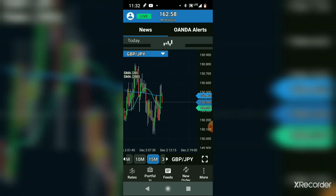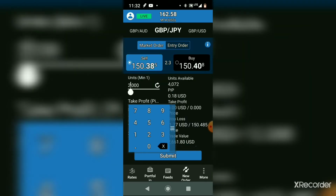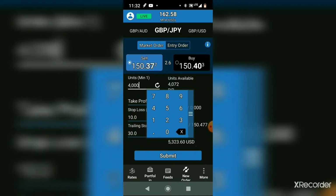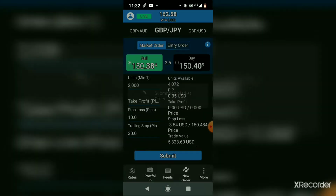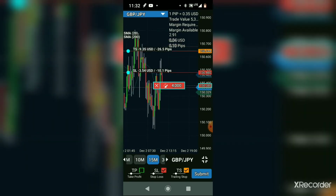So what I'm going to do right now is jump in here, do a sell. I'm going to do it for the total amount of units I have available, because I realize in a small account, if you keep doing small amounts, it really doesn't do it. I've got a take profit, a stop loss at 10 and a trailing stop at 30, and I like to submit this order. And what I like to do is go in on the feed, look at the trade, check it out, bring everything in. I got the trailing stop in somewhere around there.